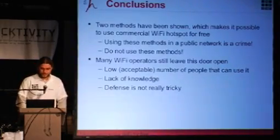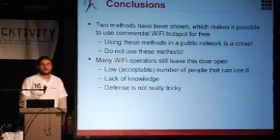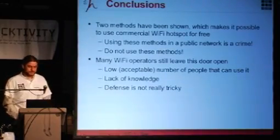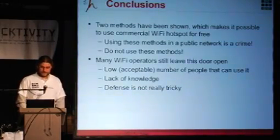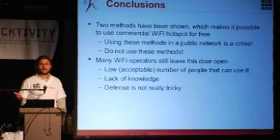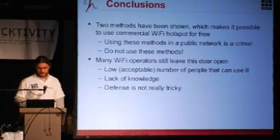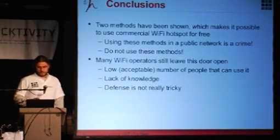So, summing up, we have seen two methods that can be used to use public Wi-Fi hotspots for free. Let me stress again that this is not a nice thing to do. This is a crime. Never try this at home in your own interest. But the interesting thing is that although this technique dates back to 2007, a lot of Wi-Fi operators still have this attack spot open. I go to a lot of conferences throughout Europe, and I see that this method is still viable in most of the Wi-Fi hotspots.